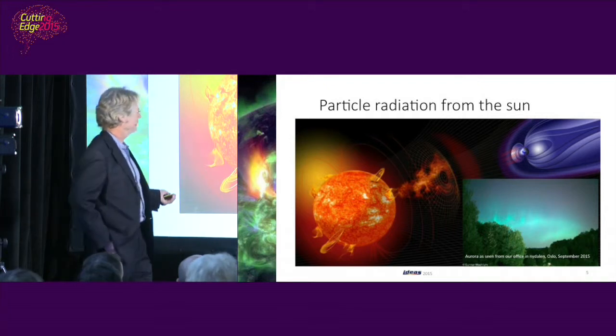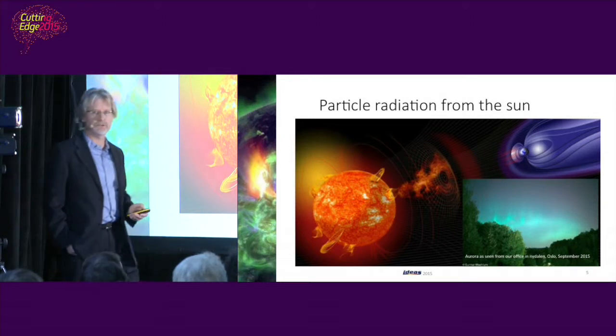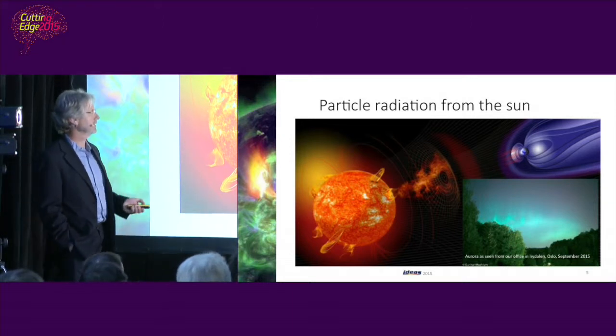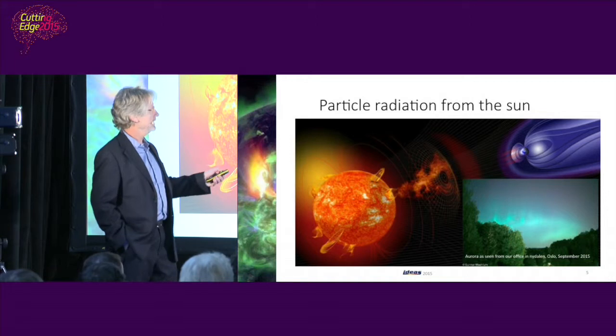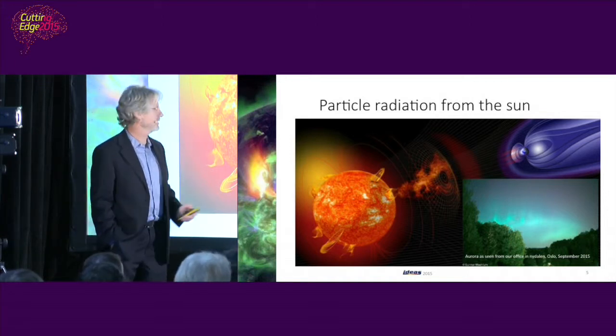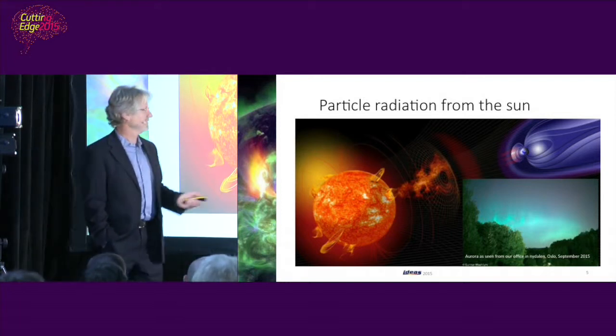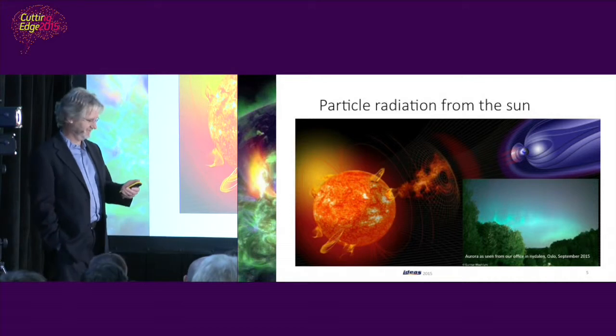Ionized atoms are thrown out from the sun at the speed of several kilometers per second. It takes a couple of days to reach the Earth. Luckily, we are shielded by the magnetic field, and we have these nice displays of aurora. This was actually taken here in Oslo a couple of weeks ago from our office window at night.